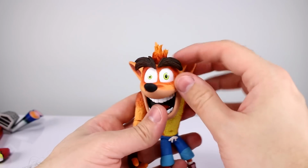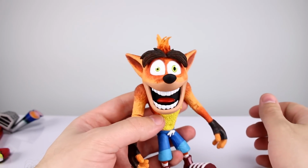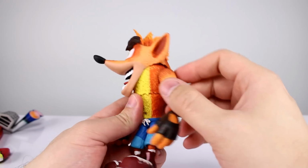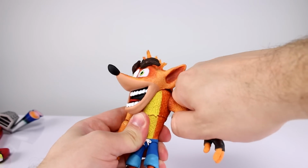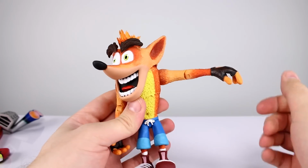Very pleased with that. The eyebrows on double ball pegs make posing him even better because you can create different expressions, which is pretty cool. I like that a whole bunch. Again, the shoulders, not the best situation, especially this time it doesn't even really want me to pose it. I don't know what's going on with this shoulder, but it's very tight.